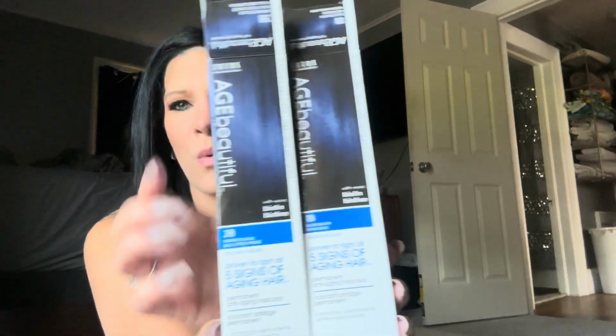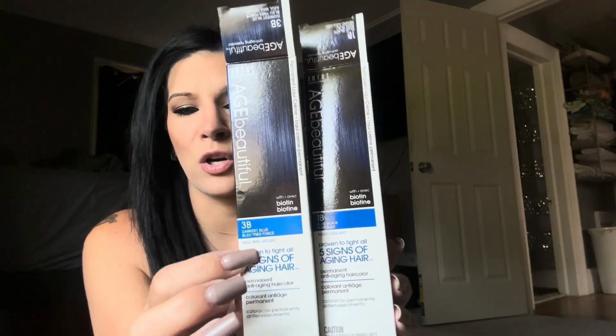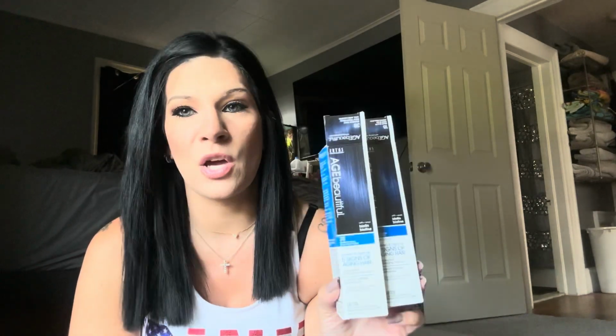So I mixed Age Beautiful in the shade 1B and 3B. This is blue black and this is the darkest blue. They did just come out with a 4B, and I already had these in my hair dye cabinet, so I was already planning on doing these two before they came out with that. If you're not familiar with Age Beautiful, they have 4 blue blacks in their line and it's amazing.